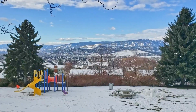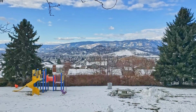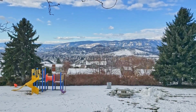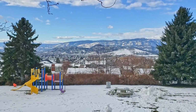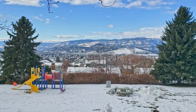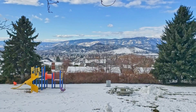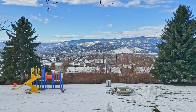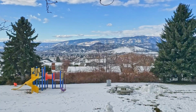So looking east now, across the streets of Rutland, you can probably see Hartman Road there heading into the distance. Past these houses and streets, the middle ridge you see there is Dilworth. So this is the other side of Dilworth. And on the right side there, where there's no trees, that is a hill called Mount Baldy, which I guess is a joke because the real Mount Baldy is down by Penticton. And then beyond that is actually the mountains on the other side of the lake.